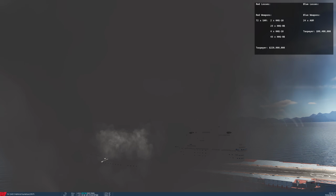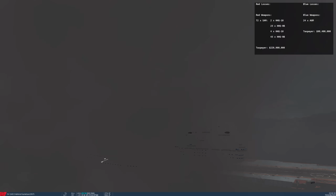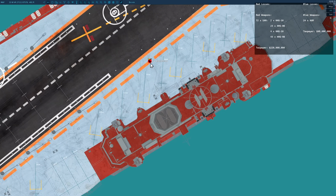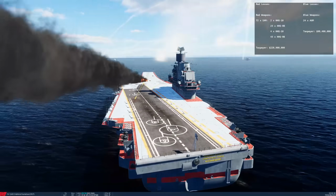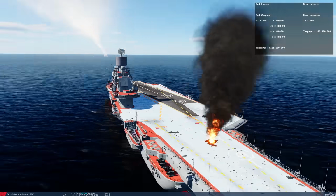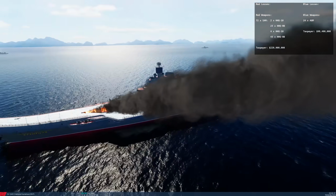72 SAMs fired. The problem with attacking a carrier group like this is there's so much capability, viewers. There's so many radars. Now here's the important thing. I think it was probably more than 4 because look at the damage. It's now in yellow, which means it probably won't operate, which is a tactical win this time round, even with the kind of nerfed ability of the missile.